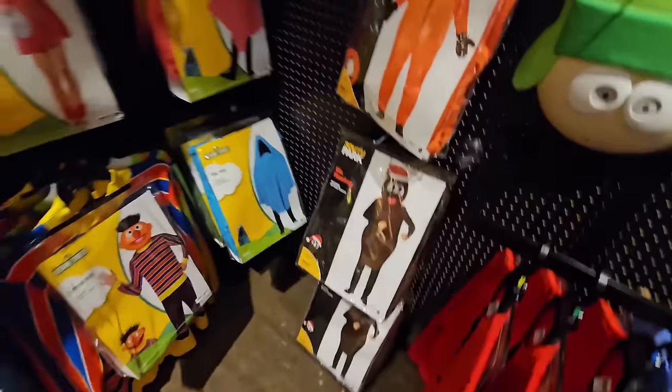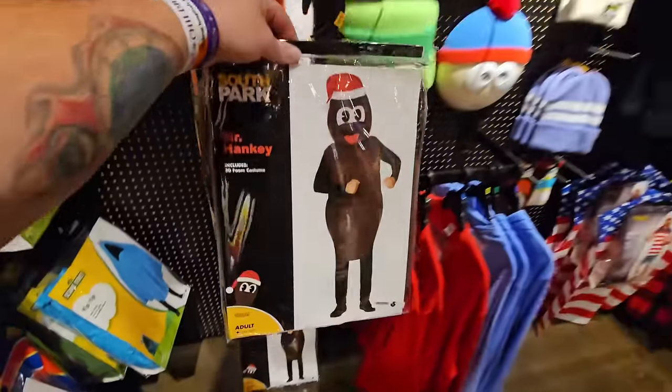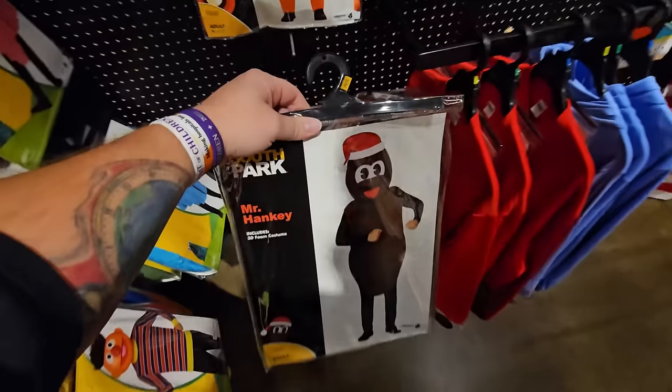Oh my God, no way. Look at this, guys. They have a South Park Mr. Hanky costume. I cannot believe it. Mr. Hanky, the Christmas poo. We love him and he loves you. Spirits open, let's go.